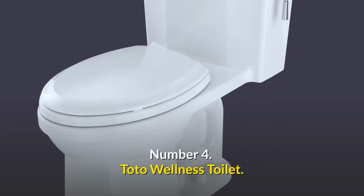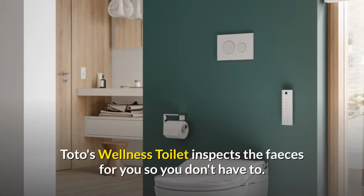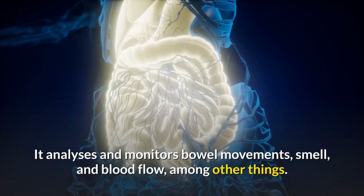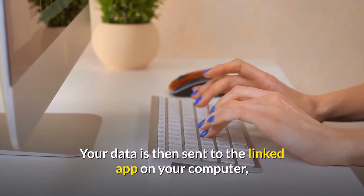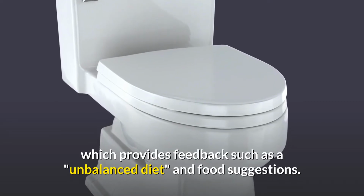Number 4. TOTO Wellness Toilet. TOTO's wellness toilet inspects the feces for you so you don't have to. Yeah, you read that correctly. It analyzes and monitors bowel movements, smell, and blood flow, among other things. Your data is then sent to the linked app on your computer, which provides feedback such as an unbalanced diet and food suggestions.